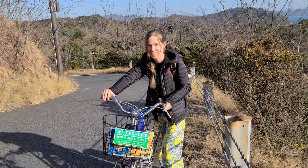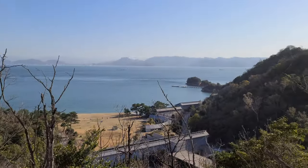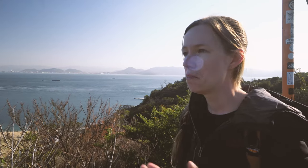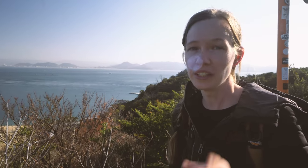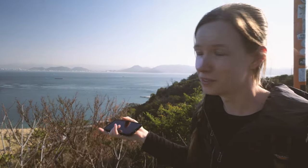Yeah, but look at the view. Those hills are pretty insane. Chris and I are pretty good cyclists. Mind you, we haven't biked since we started this trip, but that is a really intense incline, and I can see why a lot of people get the electric bikes here. Whatever you do, it is worth it for this view.